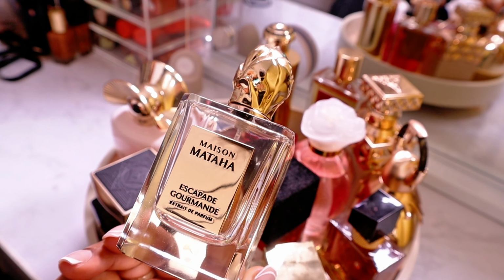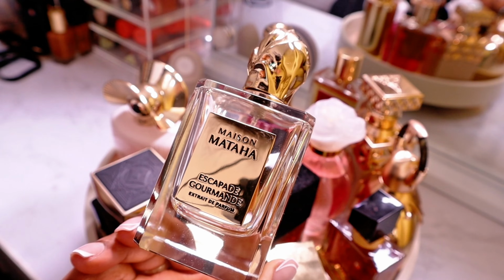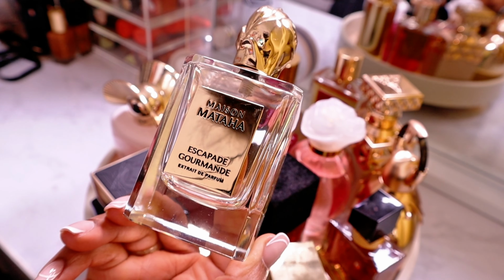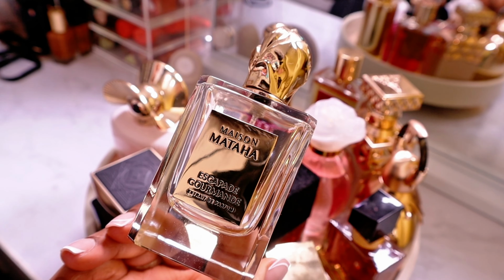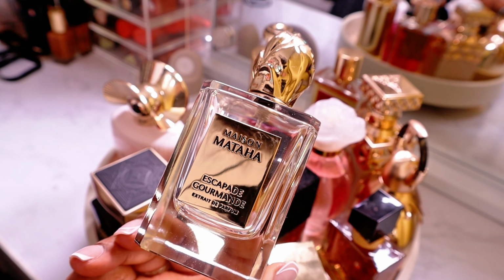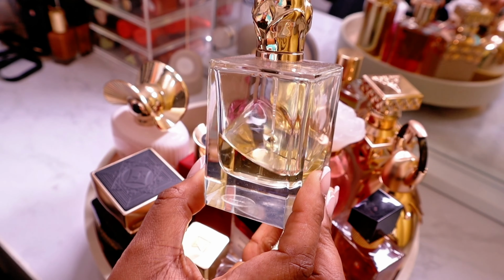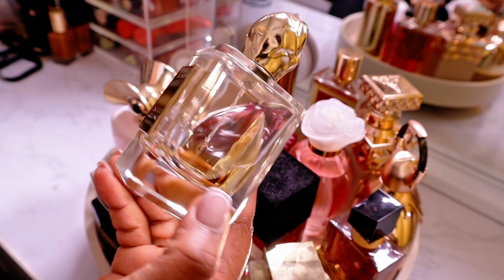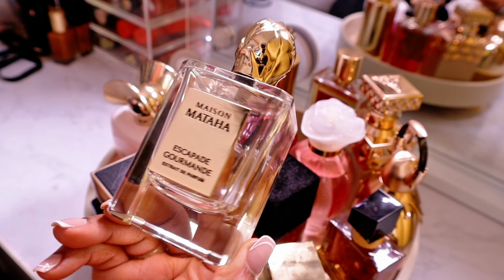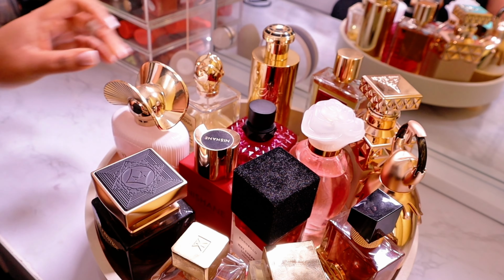I think I've talked about both of them quite quickly in one of my unboxings, but this for me is a delicious fragrance. I plan to wear this to bed. I plan to wear it to work from home because it gives me that comforting feel that I love to have in my fragrances. And this might be the month that we finish her. She's such a good one. But I'm happy that I have an inspired by version.